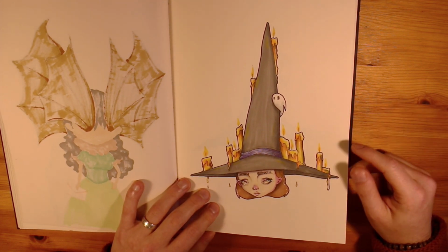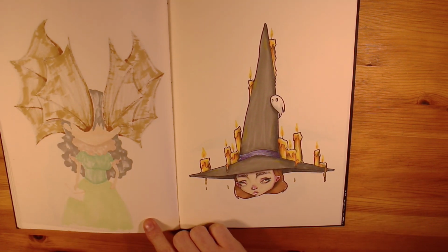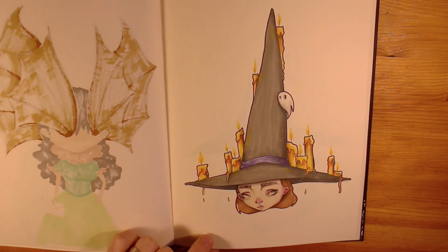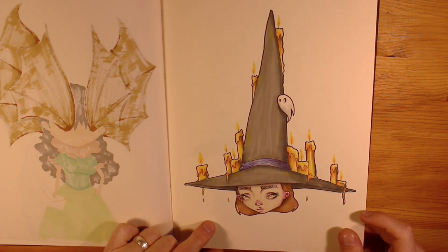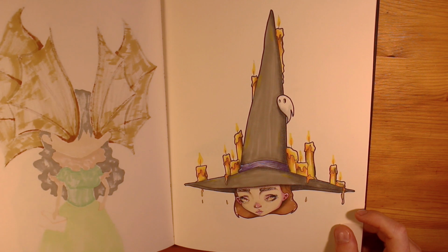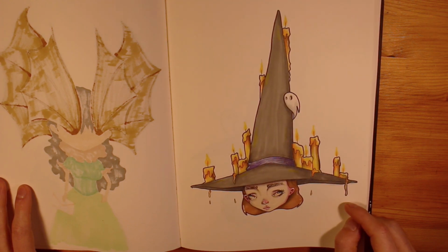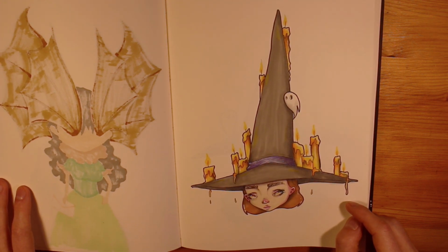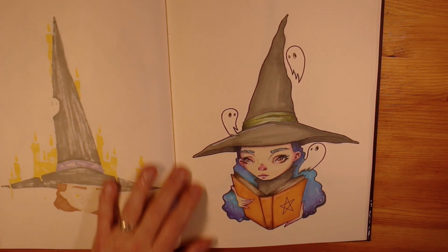Candles, again, exploring that. I had to fit a ghost in there. I just had to. Sorry if I'm messing around with the camera just a little bit too much, because the light in this house, in my art room, at this time of day is not great, and I'm trying to make sure I get decent images, and they're not looking great on this camera. So if they do look terrible, I'll have to re-record all of this at another point.